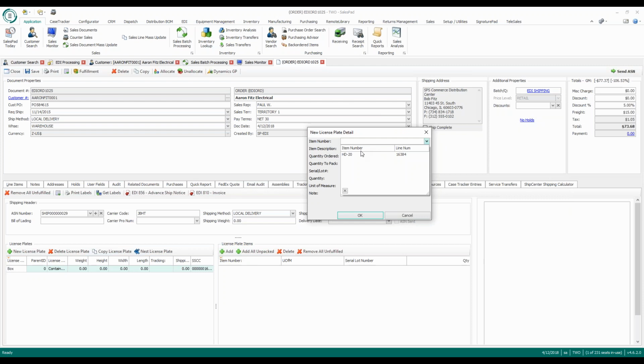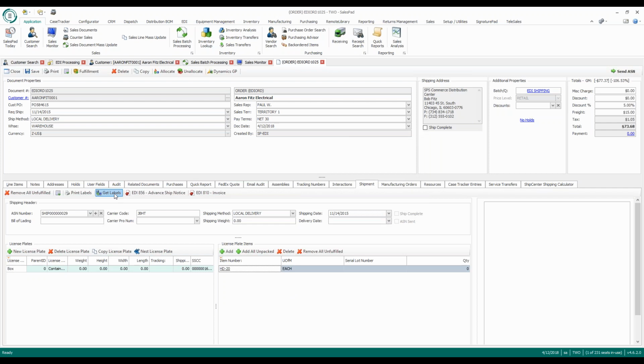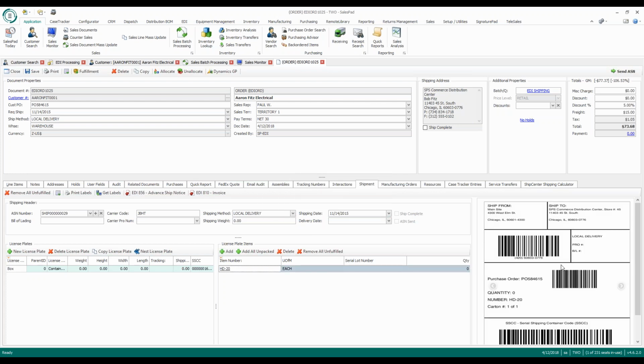Whatever we have on our current sales document, we'll pull into our package detail here. So we're going to pack 3 of these. We'll click OK. And from here, I can actually get my labels. So I have the Get Labels option. If I click on that, it'll let me know if I'm missing anything. Otherwise, it'll tell me that my labels have been retrieved. And in a moment here, my labels will pop up. So we do have our labels that are available here.